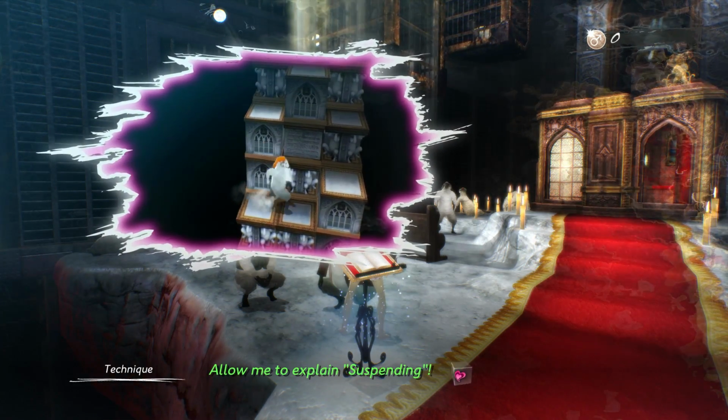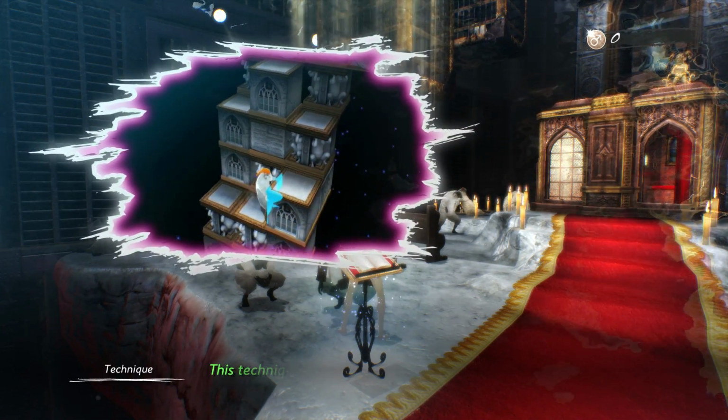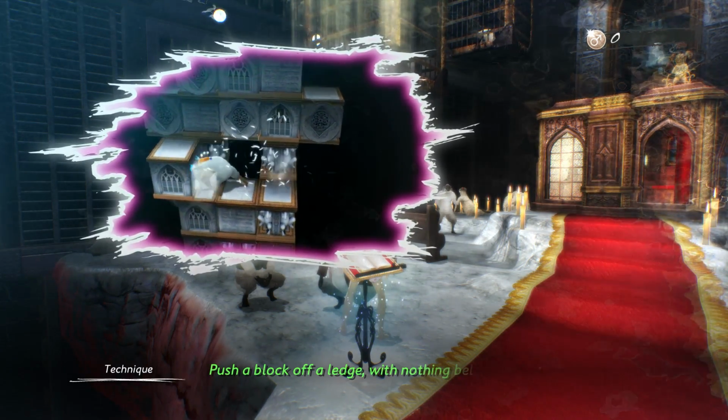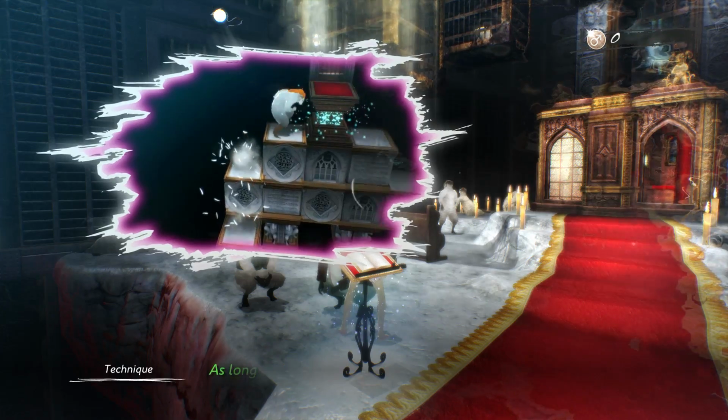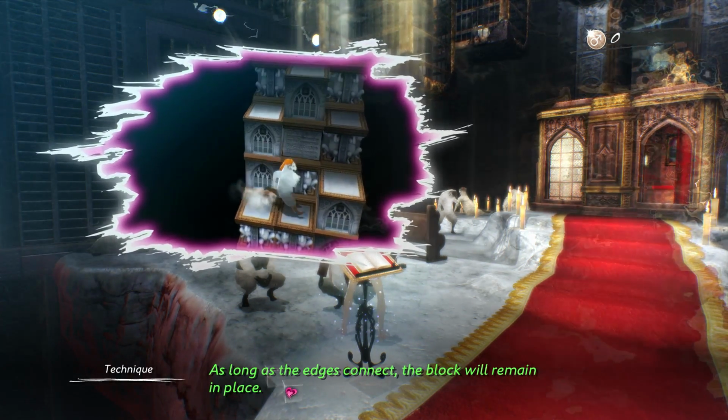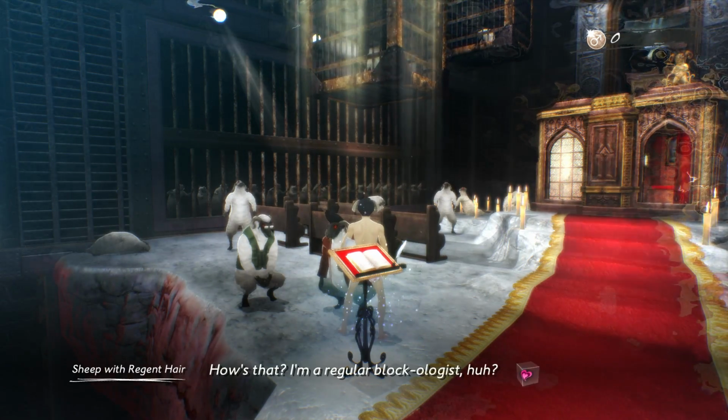Allow me to explain suspending. This technique gives you more room to maneuver. Push a block off a ledge with nothing below it. As long as the edges connect, the block will remain in place. How's that? I'm a regular blockologist, huh?